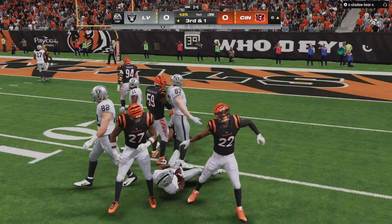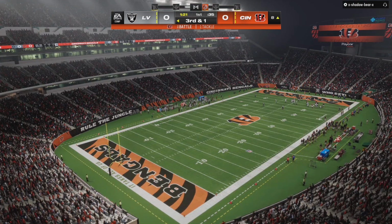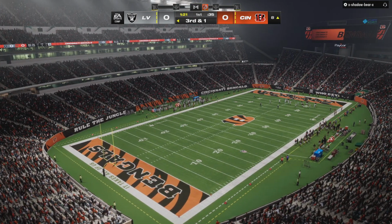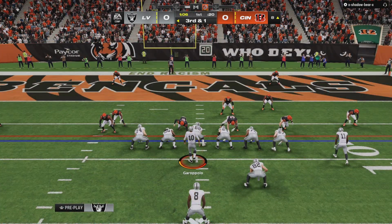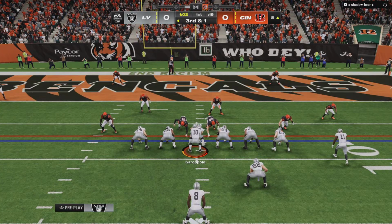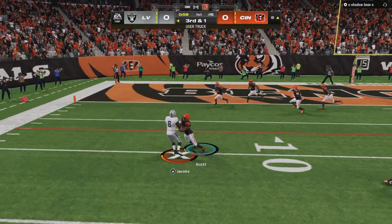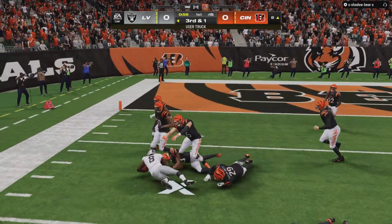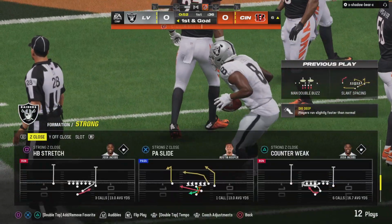And effective running here. He'll take it down inside the 10. 40 yards on the ground for him so far. That was another good run, and he's having an excellent day. And right now, I don't think his team can have any more confidence in handing him the football. Garoppolo to throw on 3rd and 1. And he'll be taken down, but he does have 1st down yardage.